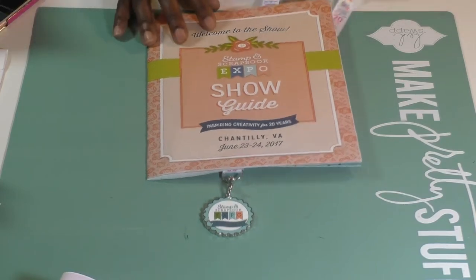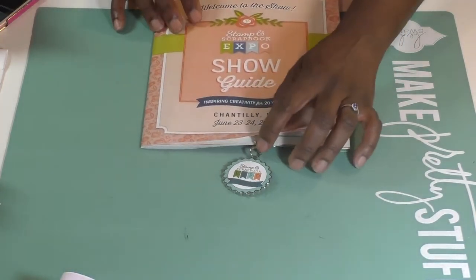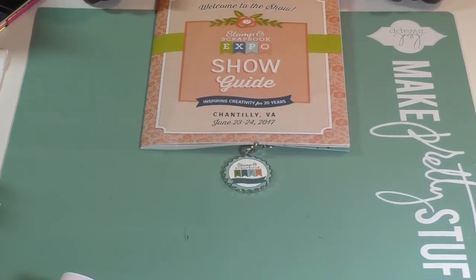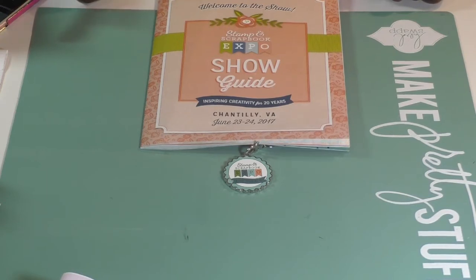Well, as you can see by my little medallion, I did conquer the Stamp and Scrapbook Expo by collecting at least 4 pins. I got 6 of them, and I'm missing one, which I learned, and I know I got at least 2 of those.